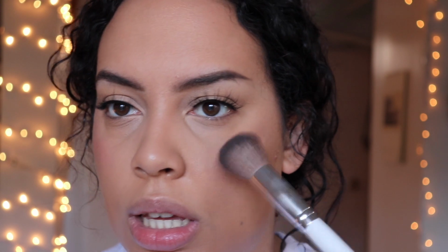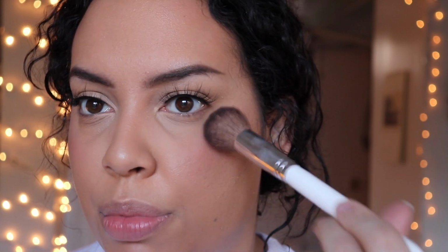My makeup routine has changed so much that I don't even wear highlighter anymore, and that is saying something because I used to be such a highlighter user, and now all of a sudden I put my blush and my contour on and I'm like, okay, I'm pretty much done. I do a little bit on the nose just to feel a little on trend.